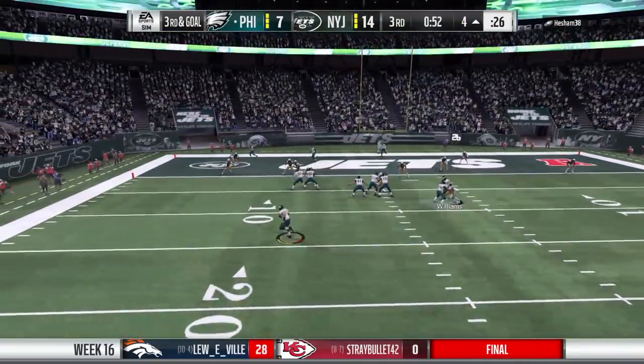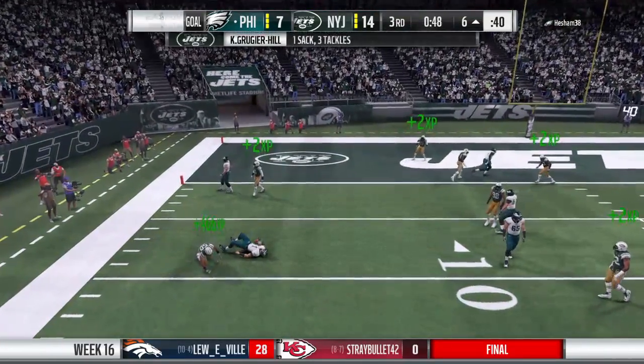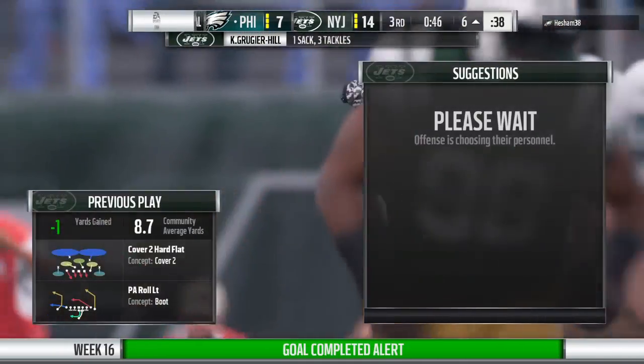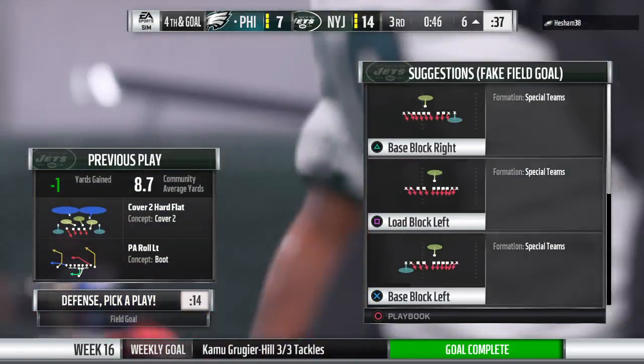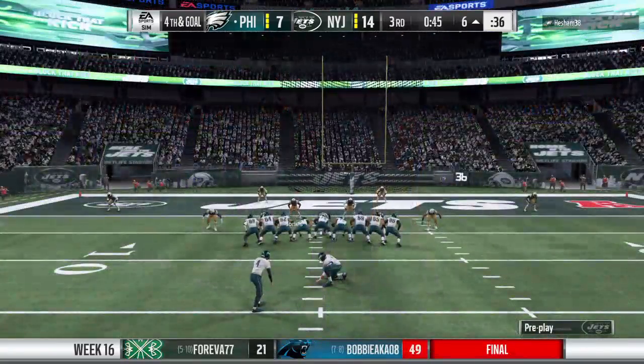Wentz on the move to his left. Feeling the pressure here and taken down. A sack back at the 7. That's their first time getting to the quarterback, sack number 1. And, you know, they had 5 last week, I'm remembering.